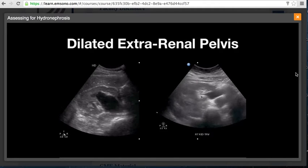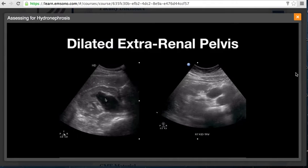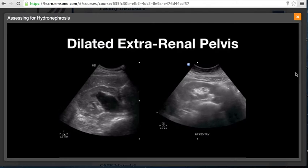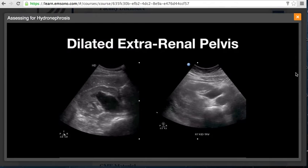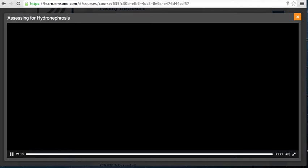This was a patient here who had just a dilated extrarenal pelvis. This patient here has hydronephrosis. So it's important to take a look and compare the intrarenal and extrarenal portions, and this will require scanning both coronal and transverse. This concludes now the hydronephrosis assessment lecture.